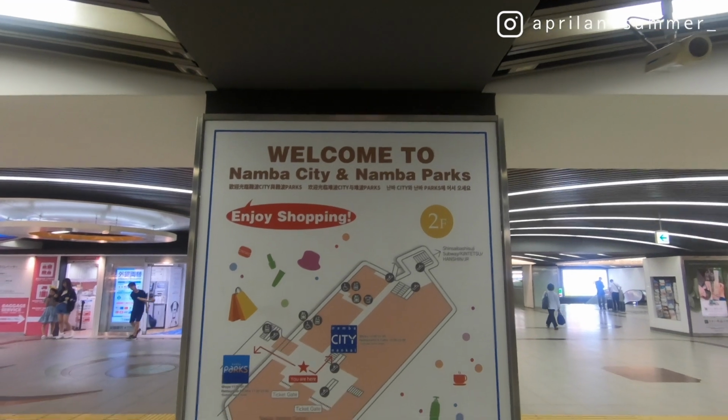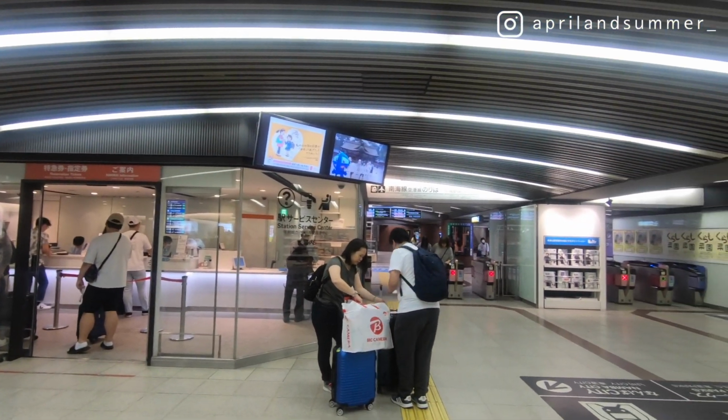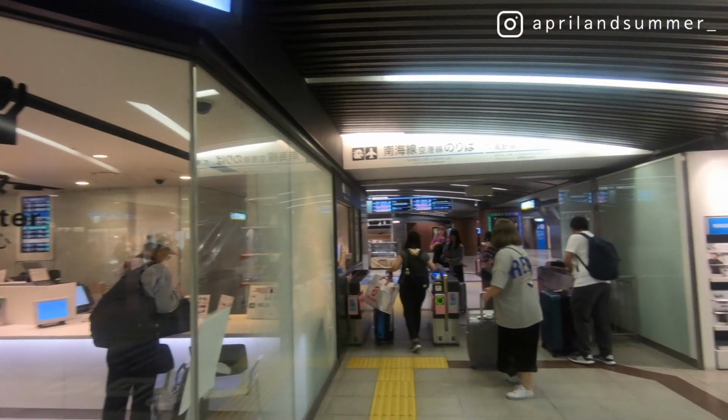Getting the card is pretty easy. You can purchase it directly upon arriving at the airport or at any ticket vending machine at any station. Japanese and English are provided and the steps are very simple, fast, and easy. No need to show your passport, sign anything, or write a lot of personal info.